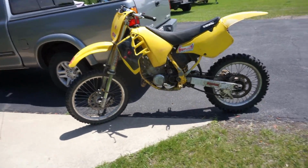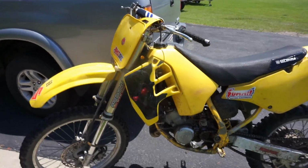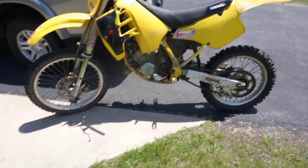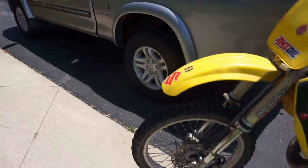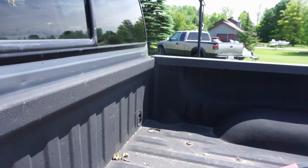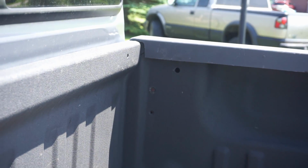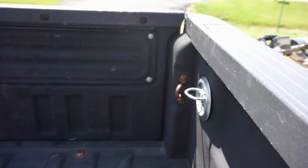Alright, got the bike off the truck. It's kind of hard doing it with one person because I've got the straps in the back. It was just difficult. I miss having the hooks in the front. So you can see it's rusted through right there, so you can't hook anything to it. You might be able to get one bolt in there, but the other one's in there, as you can see right here. So I only have hooks in the back, so that's why I kind of have it loaded weird in the truck.